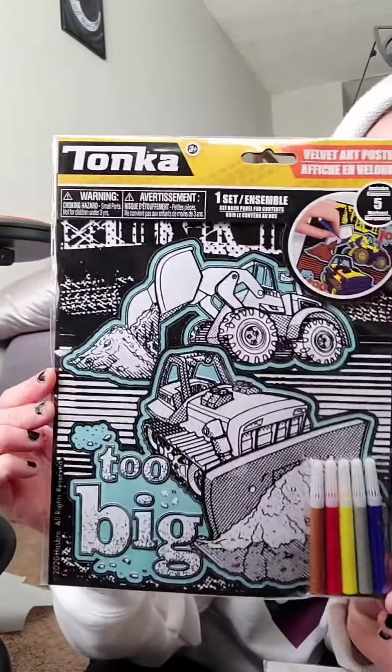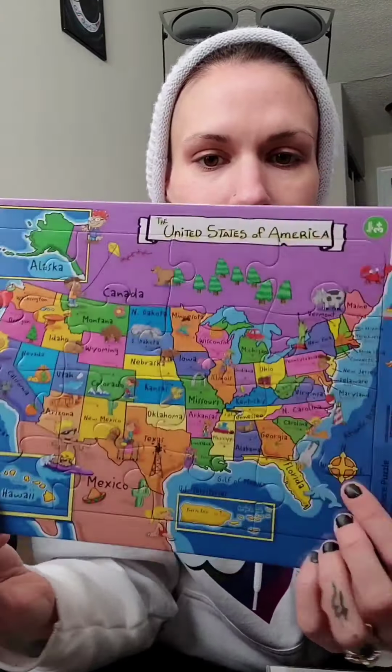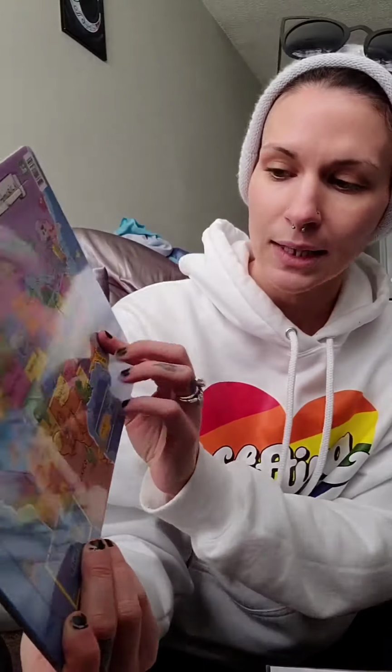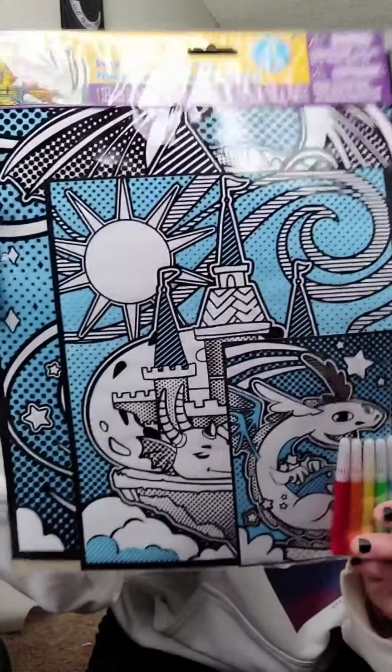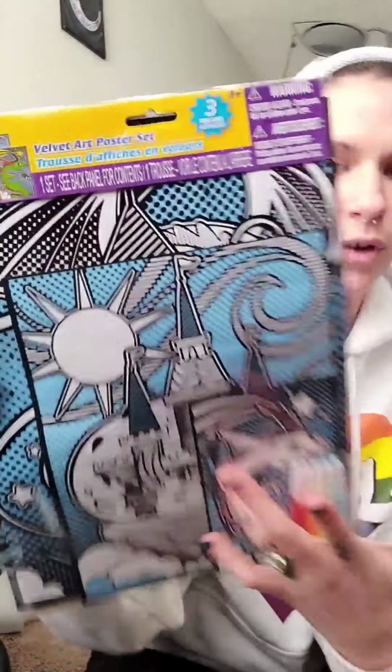This for my little dude, Tonka Truck. Velvet coloring sheets. There's two of them in there. We got him the map of the United States so he can do his puzzle and learn. I love stuff that has a learning value to it. This one is for my other son. It's Dragons Castle. Three, excuse me. There's three posters in there.